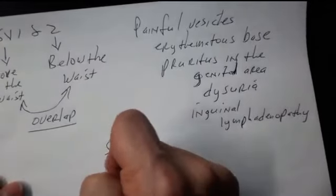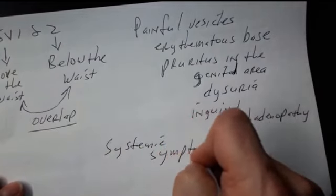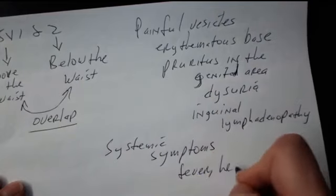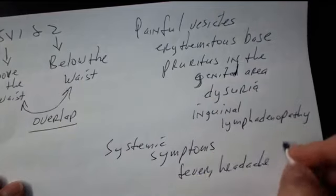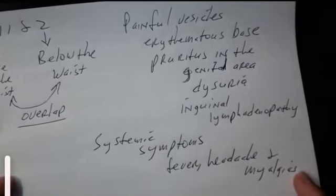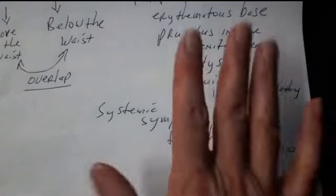If there are systemic symptoms, then you usually have fever, headache, and myalgias, or so-called muscle aches. If the individual has antibodies due to a prior infection, then the symptoms are almost always less severe.